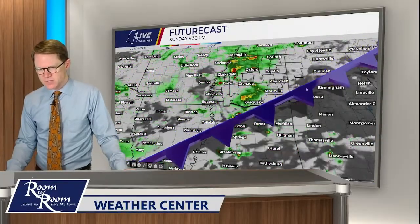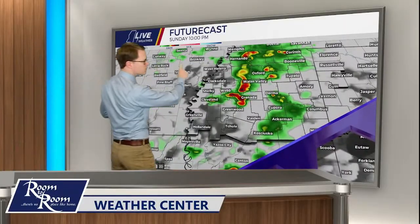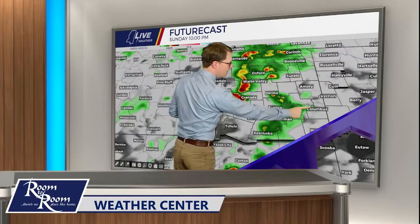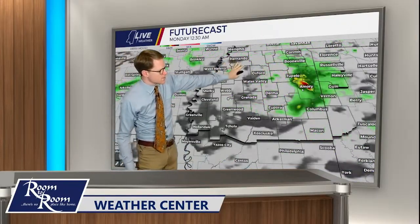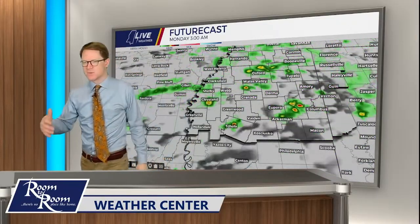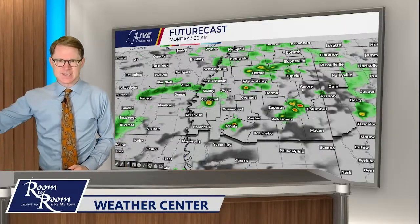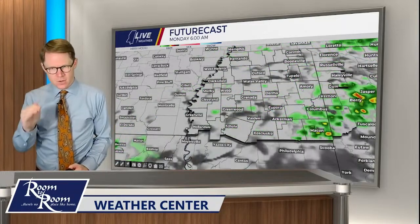So as you can see, looking at our future cast, most of us, again, some scattered showers and thunderstorms. Greatest likelihood still remains locations here from Memphis back to south and west of Amory and Columbus. This is our peak zone. There will be some thunderstorms farther east than that, some wind gusts possible, some hailstones possible, but the overarching theme over all of this is that no tornado threat. Still maybe some rumbles overnight, but no tornado threat.